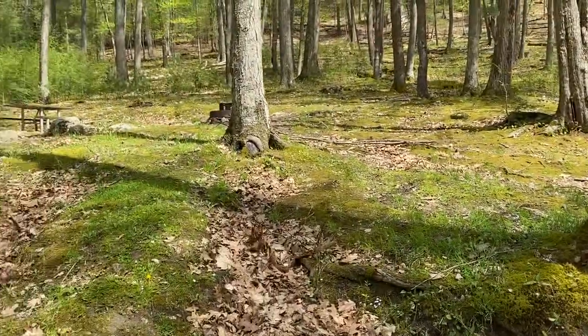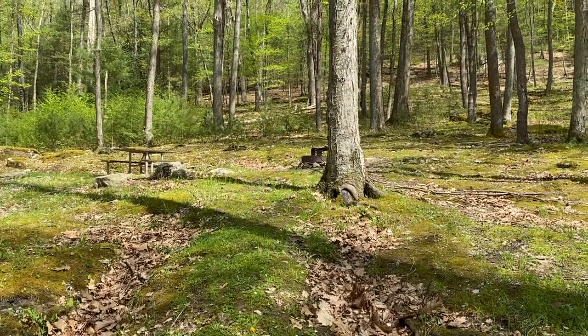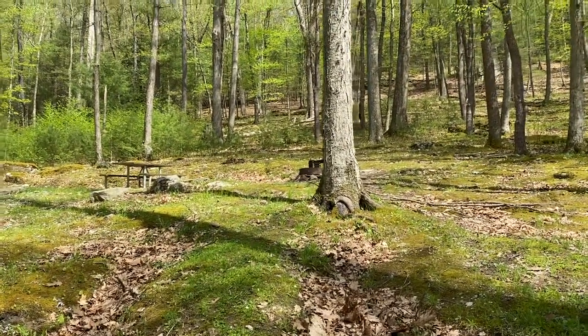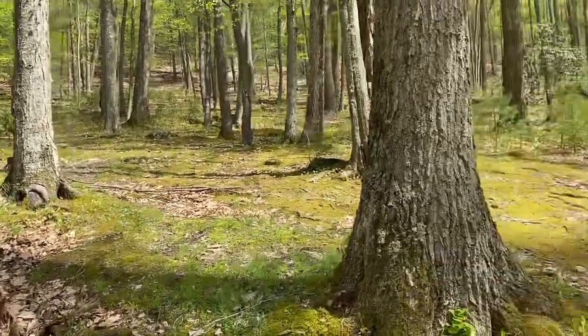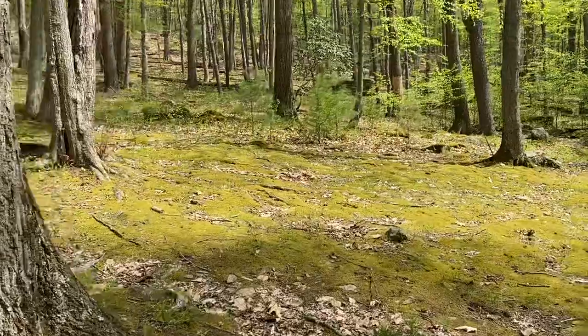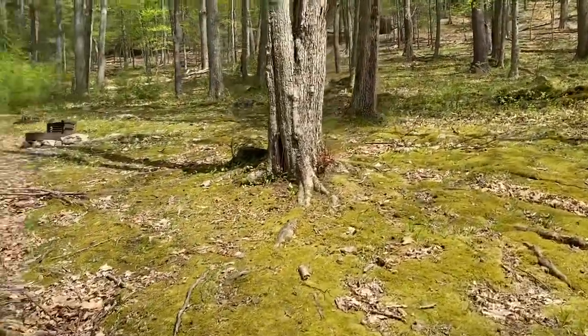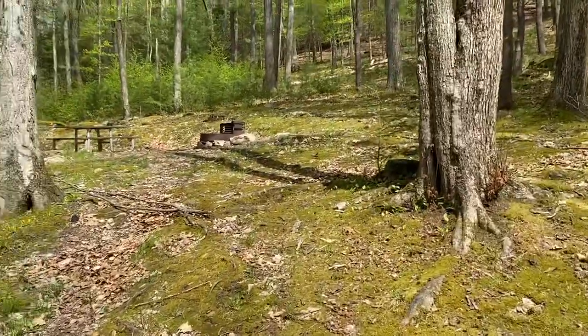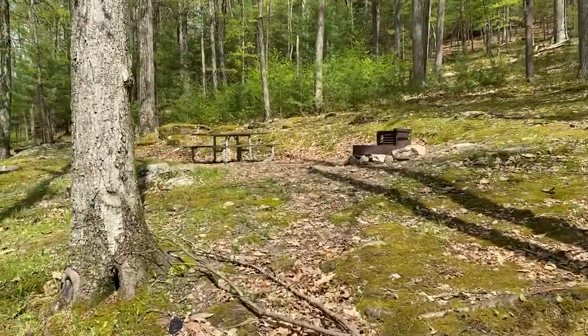And the fire ring and picnic table are up there again. Maybe okay for a young person, but if you park down here, who wants to trudge up here to the fire ring and picnic table?